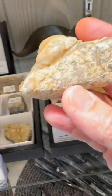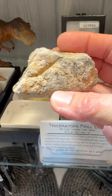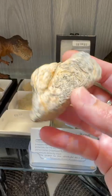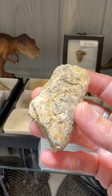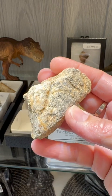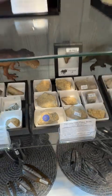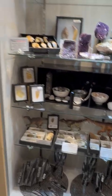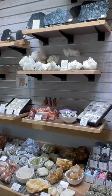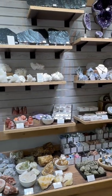So this frill bone is $18, and that's great. I love trikes, and frill pieces are extra special. So let's tag this $18 piece of frill as treasure number 6 in this week's treasure hunt. Okay, now we have to choose treasure number 7. And of course, we're going to hang out here in the back room. So let's choose treasure number 7.